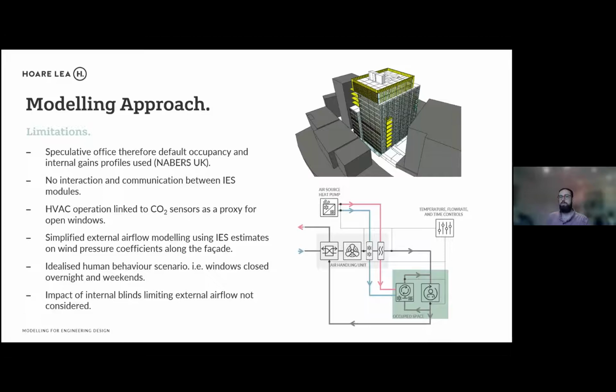drops down to a significant level, the whole ventilation would turn off, which doesn't provide you an accurate answer, because the windows could open at a certain concentration, which could be 800 parts per million, but the ventilation won't ramp down until the CO2 drops significantly, below 600. But that's the best we can do without window sensors.